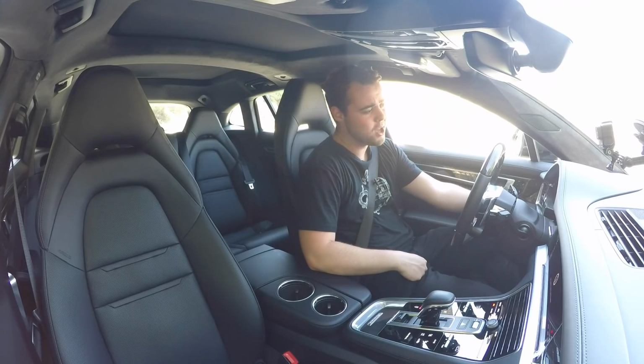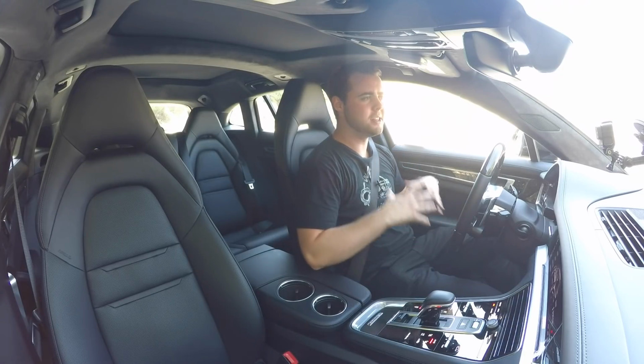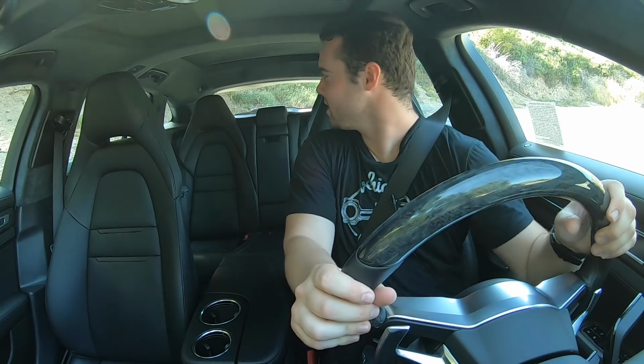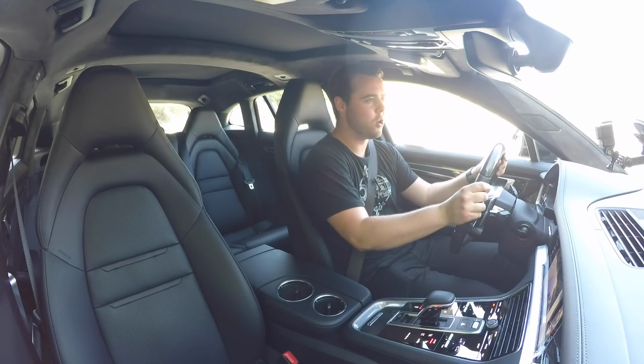like you stole it. When you fire up the Panamera Turbo S e-hybrid for the first time, you'll notice it doesn't make a sound at all. That's because it starts up in full EV mode. In fact, this vehicle is actually capable of being driven up to 31 miles only using the electric motor, just like the Porsche 918. It's actually a little bit disconcerting given the fact that you know this car has 680 horsepower, that it doesn't make any exhaust note whatsoever when you fire it up.